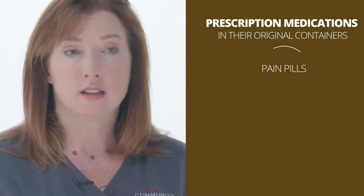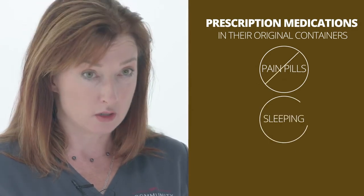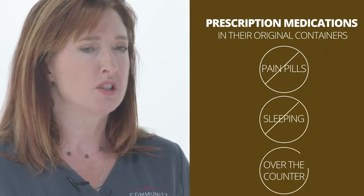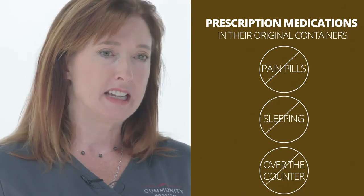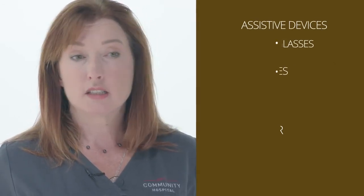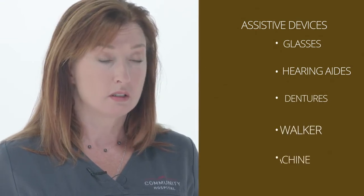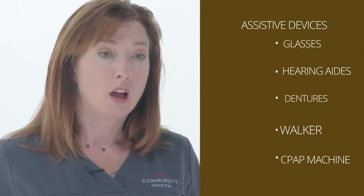Please do not bring any pain pills, sleeping pills, or over-the-counters. Most of the time, we're just going to want a list of your medications. Bring with you also your assistive devices. If you have glasses, hearing aids, dentures, braces, walkers, any of that, bring it with you. Also think about your comfort items.